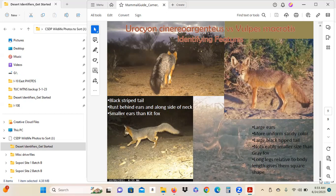So gray foxes have a black stripe down their tail. And they also have kind of like this rusty red along the ears and the side of the neck. But the most important thing I think to look at is their ears and the proportional size of their ears. Because kit foxes have these huge ears. They're like one ear is almost the size of its face. They also tend to be more of a sandy color. And they have a black tipped tail, but it does not have that stripe down the back. So hopefully the tail can help give you a sense.